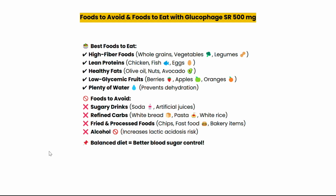Foods to avoid include sugary drinks like sodas and artificial juices, which can cause blood sugar spikes. Refined carbs like white bread and pasta break down quickly, raising the blood sugar level. Fried and processed foods contain unhealthy fats and additives that interfere with the glucose metabolism. Alcohol should be strictly limited as it increases the risk of lactic acidosis. A balanced diet along with Glucophage SR can greatly improve the diabetes management.